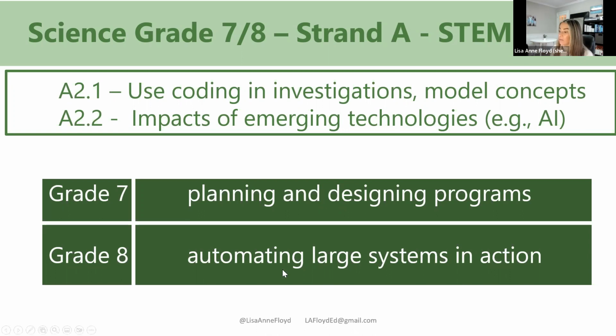In grade 8, automating large systems in action. It gives you a big hint there, which strand you should be connecting to. I don't think it's necessary to connect to every strand when you're doing coding. That would be a lot. It would be less authentic, I think, as well. But in grade 8, focusing on automating large systems in action, automation is the key.